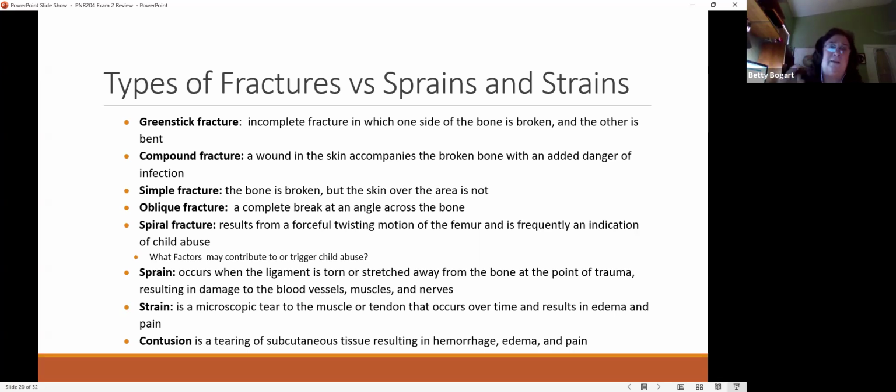Compound is when it's pounded out through the skin. So now you have an open wound with the bone sticking out. The big problem with that is worrying about infection. Okay. Simple fracture, most kids' wrists, right? Fell down, one of their bones has a crack in it, and that's a simple fracture. It's not displaced anything, put a cast on it, let it heal. Oblique is when it causes an angle across the bone, not straight, but an angle, and it cracks.